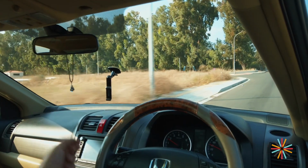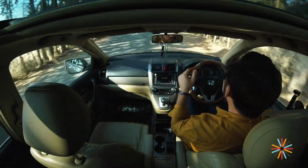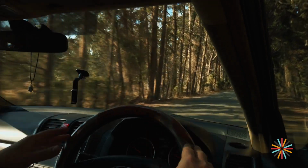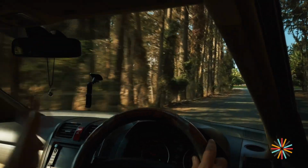So I can assure you this is a good suspension, more so taking into consideration that the sound insulation in the car is made very, very well. So you almost do not hear anything.